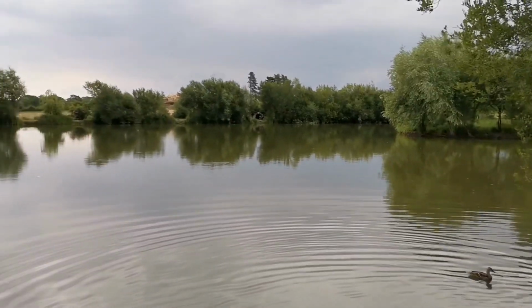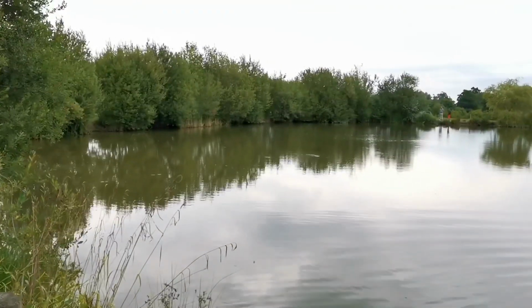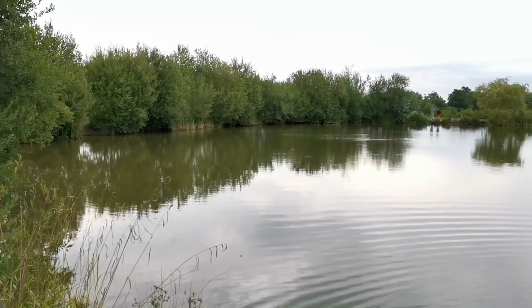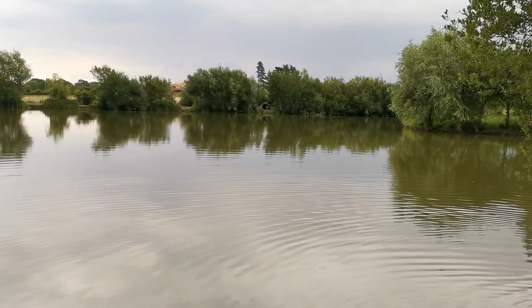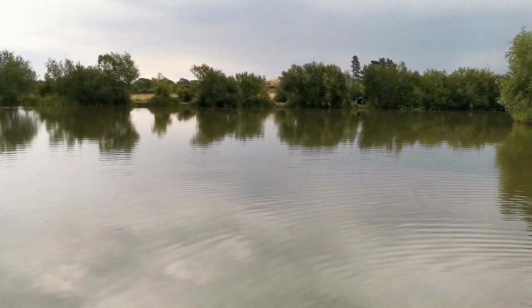So this is the rest of the lake, just around the corner from where I am right now, so we've got a nice tree line along there. That always produces fish apparently. So yeah, there you go. There's the other side of the lake. About 4 foot deep, I think. So that's that. End of the session.